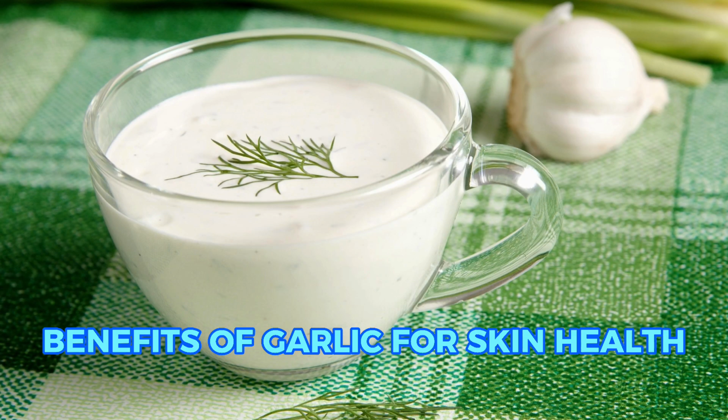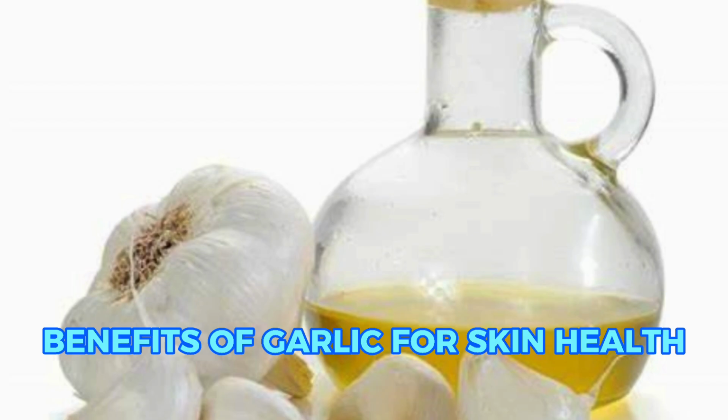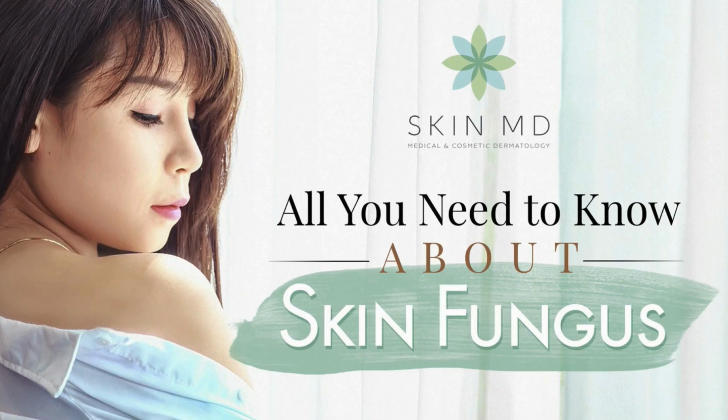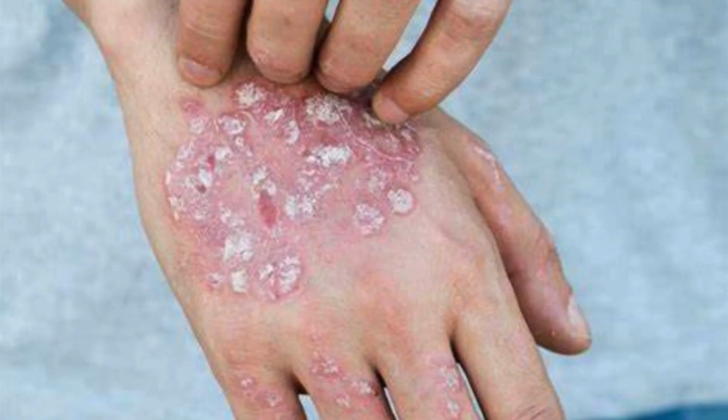Potential benefits of garlic for skin health. Antibacterial properties. Allicin, a compound found in garlic, has demonstrated antibacterial properties. This may be beneficial for addressing certain bacterial skin infections. Antifungal properties. Garlic also contains antifungal properties that may be useful against fungal infections. Some people apply crushed garlic or garlic oil topically to address skin fungus issues.